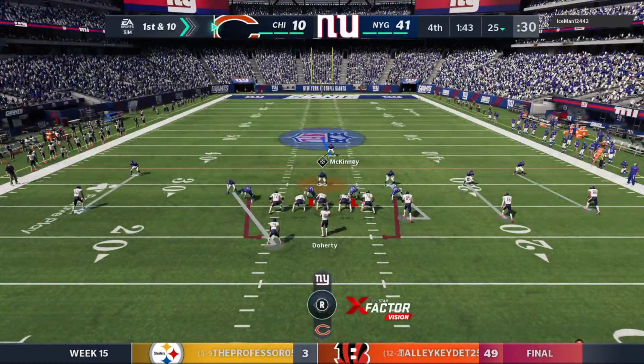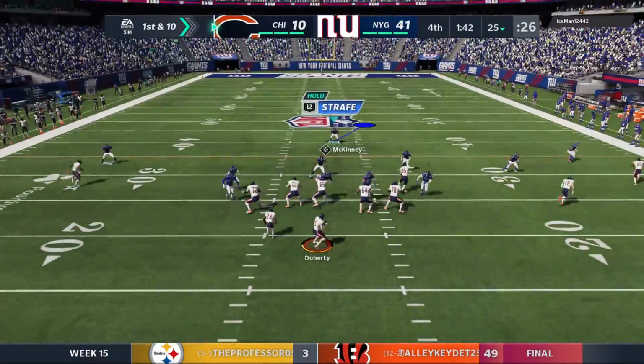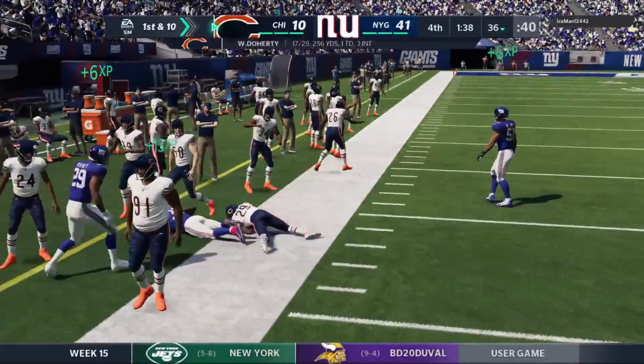The Bears offense ready to go for their next drive. It's now appearing that this losing streak is going to continue. You know, the coaching staff was confident that this was going to be the game to stem the tide, but that just has not been the case.